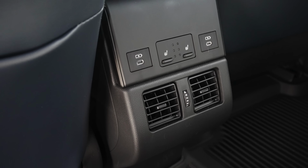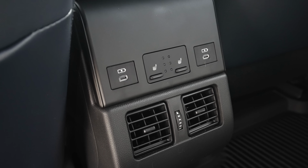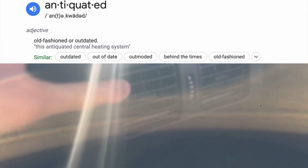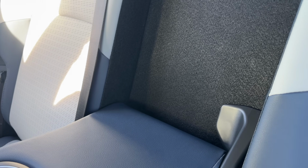The other thing we have here, 2 USB-C ports for charging, your heated seats for both sides. So that's nice. This looks a little antiquated. And then you have your vents down here. This literally looks like it's out of a 1997 Sebring. And then the seats here, we have these dual tone perforated leather seats, very comfortable. I like this blue color that they've gone with here, so that looks cool.